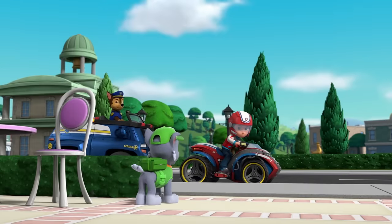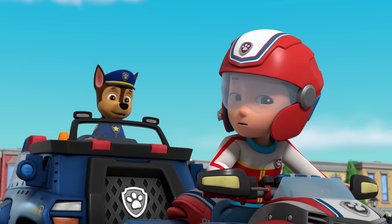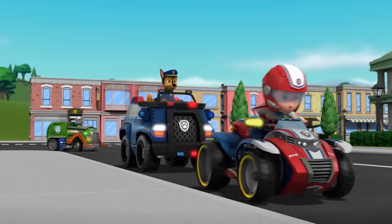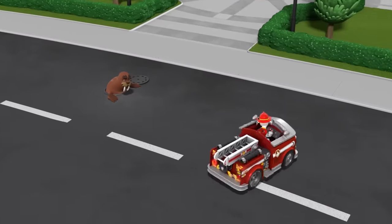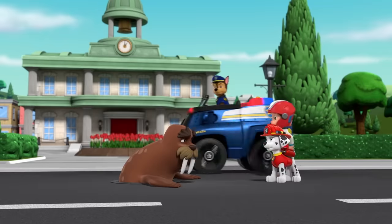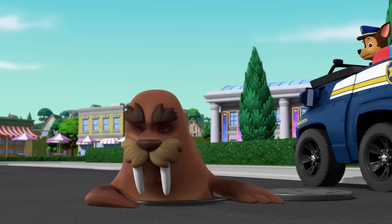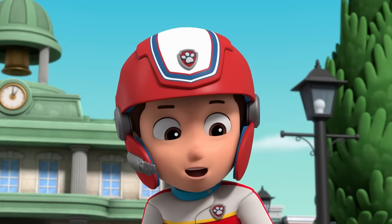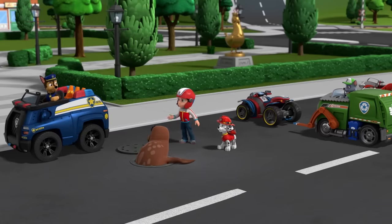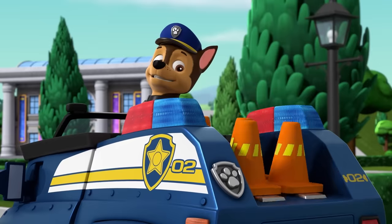Did you find Wally yet? Nope. You wouldn't think it'd be that easy for a big walrus to hide. Ryder, I spotted Wally. He's stuck in an access tunnel in the middle of Main Street. On our way! What's Wally saying, Marshall? He really misses his best buddy. He won't go back to the bay without Cap'n Turbot. Thanks, Marshall. Sky, Marshall, Rocky, we'll all search for Cap'n Turbot. Chase, you stay here and set up a detour around Wally. Roger that! Ruff! Coons!